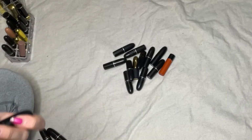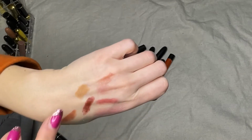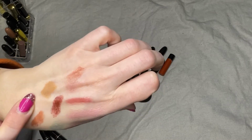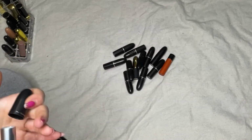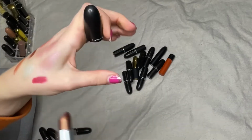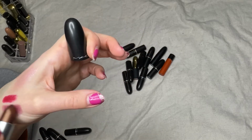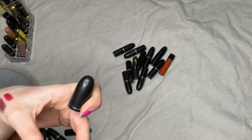We have Naturally Transformed, which is like, I don't know how to explain, a yellow brown shade, which I do like, but I don't use it much. And it makes the teeth look really funky. We have O, which is a beautiful frost shade. Oh, this one is so pretty. I love this shade. Maybe I should keep it. Ooh. All right, I'm going to hold on to this one.